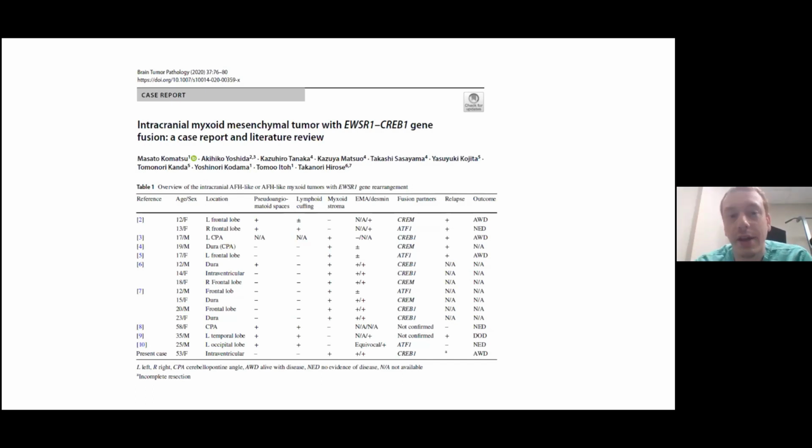And then the other thing is, even though they have benign features on histology, about half of the cases that have been reported have relapse of the tumor within 6 months to 2 years. So I guess it's important in a case like this to follow the patient closely, because it seems like most of the patients do have tumor recurrence.